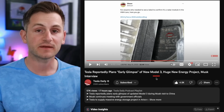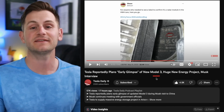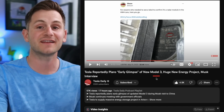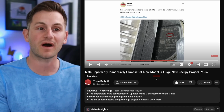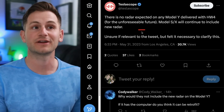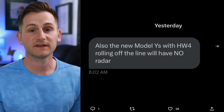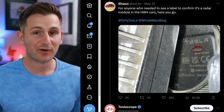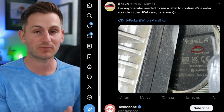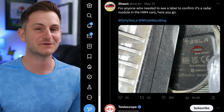Yesterday, Rob mentioned that the new high-definition radar was actually being seen in the Tesla vehicles with Hardware 4. Just wanted to add the distinction on the S and X, yes, but so far on the Model Y, the answer is no. Just last night, Tesla Scope said there is no radar expected on any Model Y delivered with Hardware 4 for the foreseeable future. This coming from their source. And right now, I'm actually hearing that the software for this new radar is not even active on the Model S or X. So even though those cars do have the radar, it's not really doing anything yet.